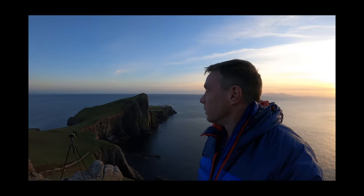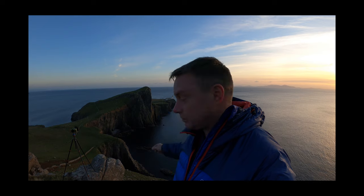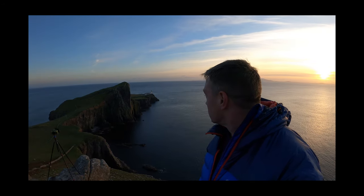Hi guys, and welcome to Neist Point. So, the images I'm after here today is trying to get that peak broken into the horizon, and obviously some nice pastel skies. Camera set up. So, as always, get some images done here, and I'll see you at the next location.